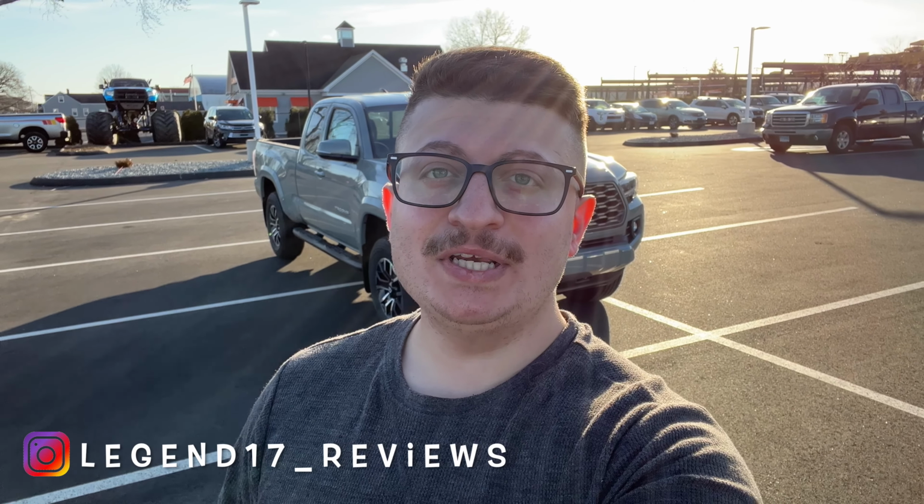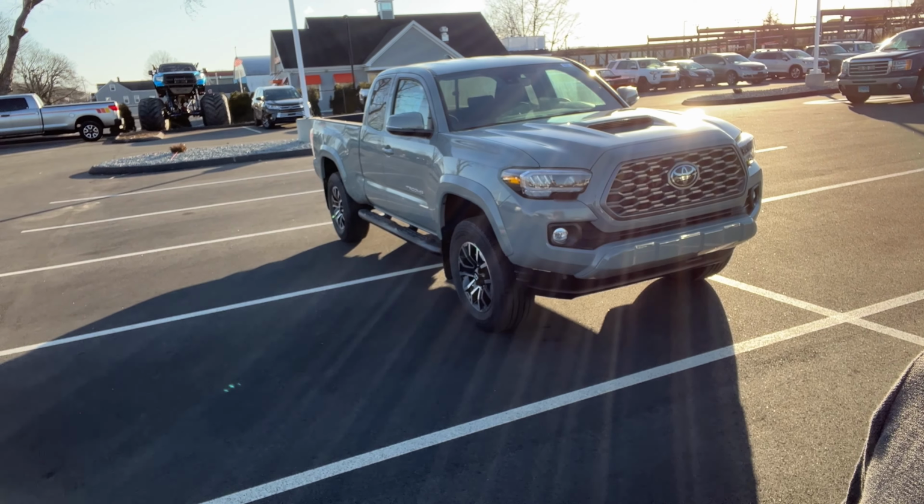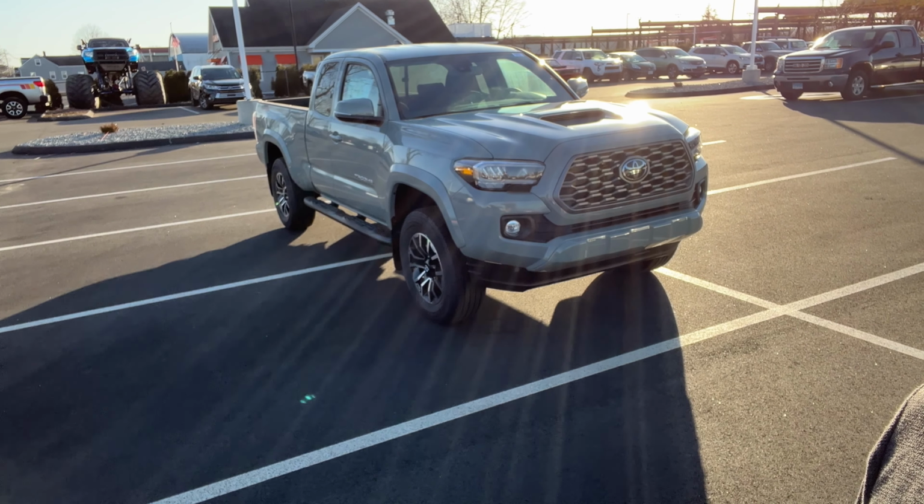Hello guys and welcome back to another video. In today's video I'm going to be showing you the 2022 Toyota Tacoma. This one is the TRD Sport and this is the Access cab. So I'm going to go ahead and show you all the features this one has.